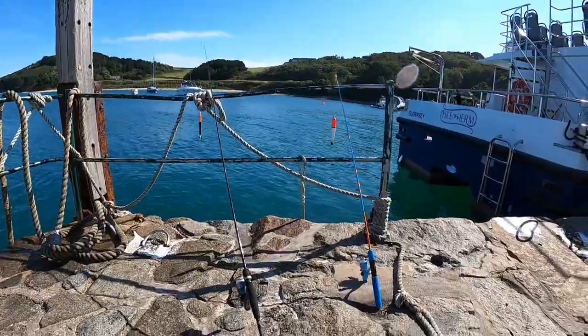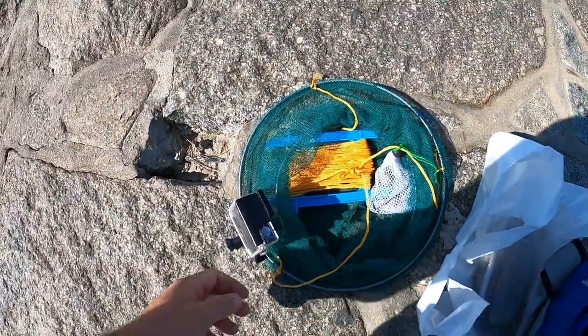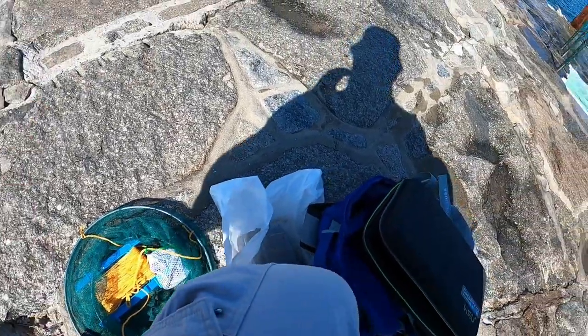I've got a float set up on my rod and a little float set up on my nipper's rod. We've also got a little drop net here, which I've rigged up with a GoPro on to try and catch some crabs. So we're going to get set up, we're going to get baited up, and we're going to start getting out there, guys, so stay tuned.